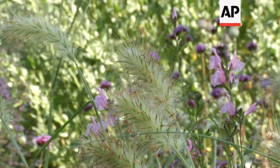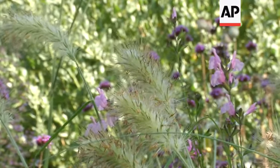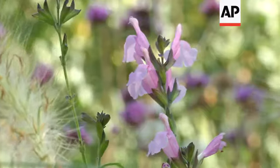That focused on flower colour. It was all about the textures and shapes of the plant.